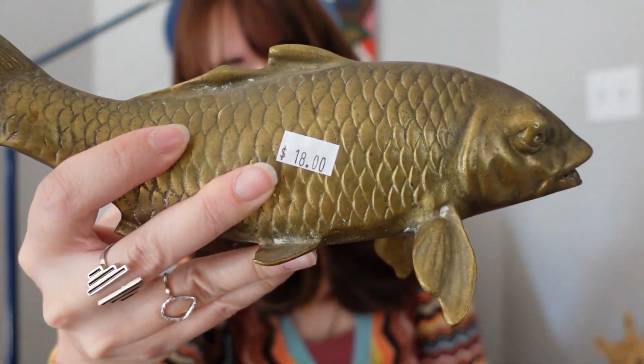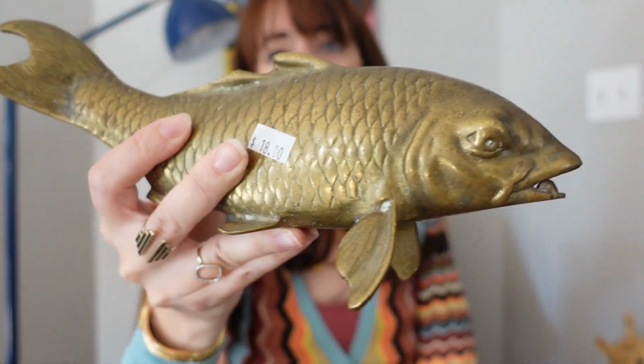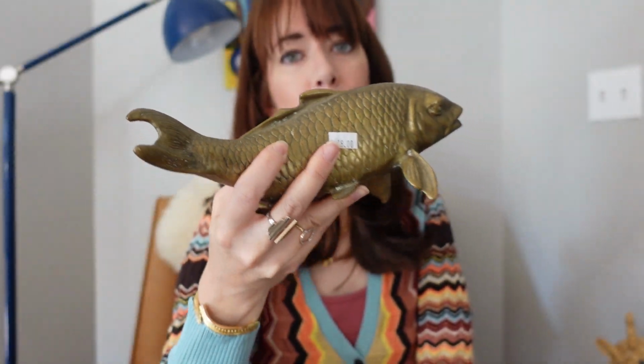I think I picked one of these up for a friend not that long ago, and she ended up selling it, I want to say, for like 68 bucks. So this was 18. I think this was on half off day 2, because usually I would not spend that much on a fish, but I think cleaned up, he is gonna look phenomenal. And of course, this is really versatile because it can be anyone who just wants something interesting and eclectic for the shelf up to anyone who likes to fish and actually is outdoorsy, for a cabin, etc.